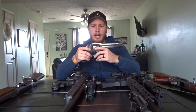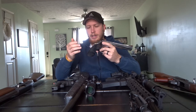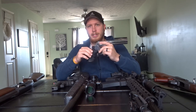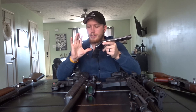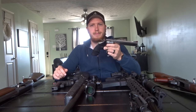So this is one of the higher-end Smiths you can get without going to the Performance Center. It does have a 6.5-inch barrel. Came with some really pretty red grips. I'll include a shot of that as well. But they're a little too thin on the back here, so they're pretty punishing to the hand. I've torn my thumb open quite a few times shooting with those. So I run a set of Hogue grips on this now.